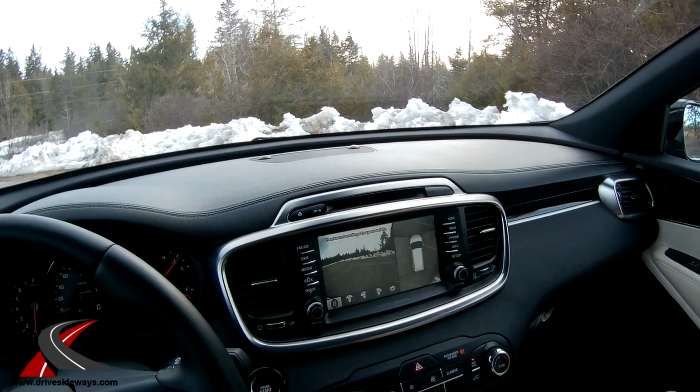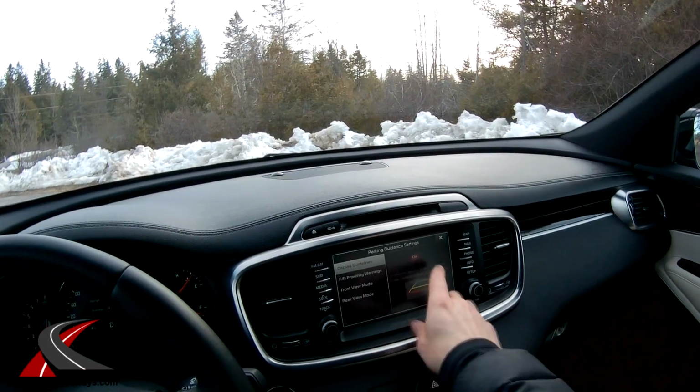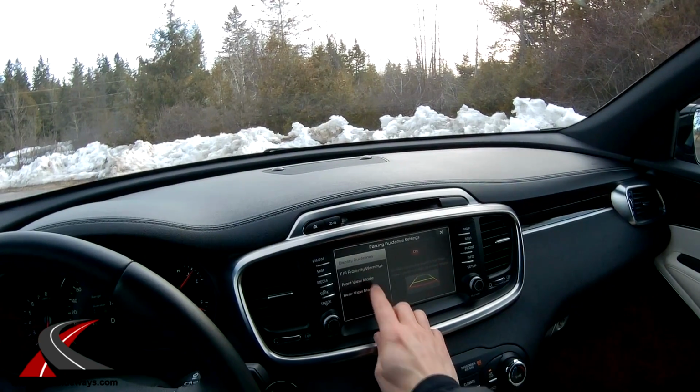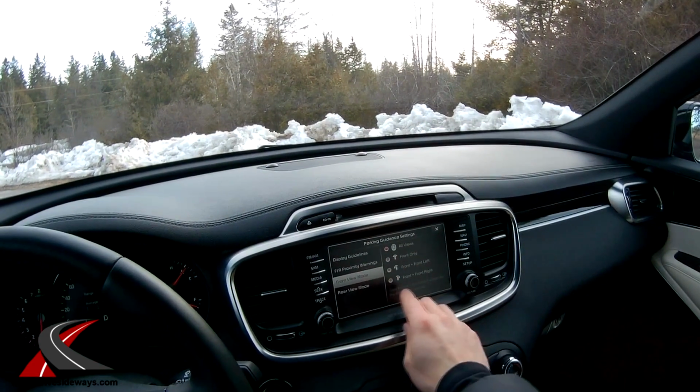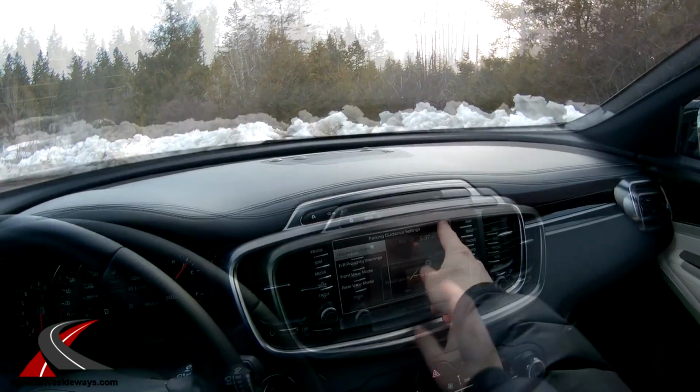And you can turn that off, so if you leave that on whenever you park, it'll show you that. And you can go in the settings and keep those guidance lines on. Front view mode, all views, front only. You can pick what you want on there as well.